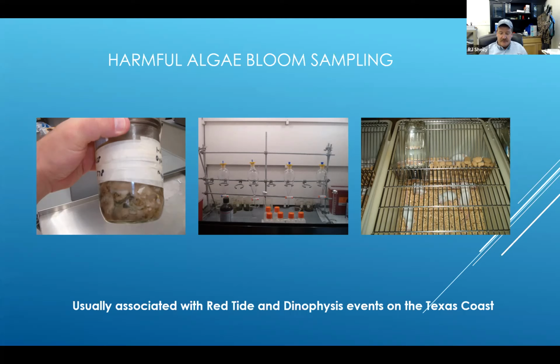Red tide is caused by Karenia brevis. It tends to show up in Texas in late summer or early fall. It only takes 5 cells per milliliter for us to have to shut down the shellfish harvesting areas.